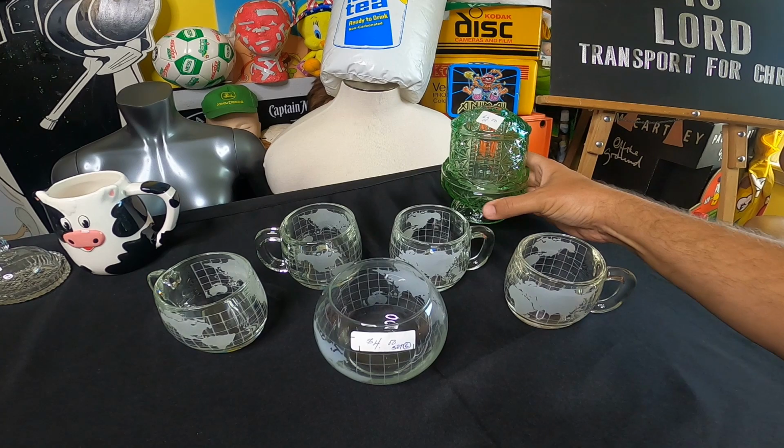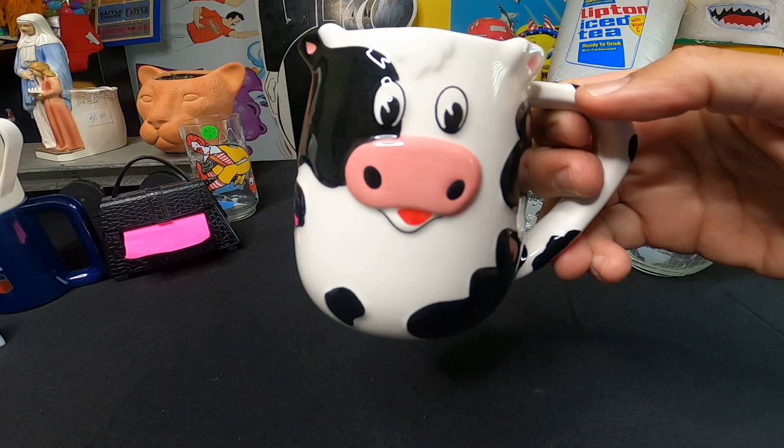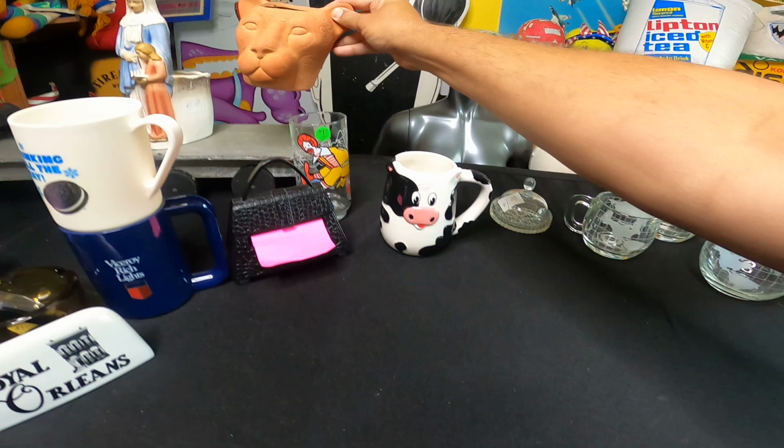The fairy lamp. All right, we got some mugs. Mugs were 25 cents a piece. This is Tag, and it is moo, moo. It's a cow. It's cute. Got this old glass, this crystal glass butter dish. Kind of neat. Or is that a sugar cube dish? I wonder. No, I guess it might be a butter dish. I love this guy here. He reminds me of the Pink Panther.